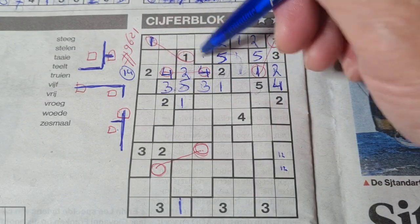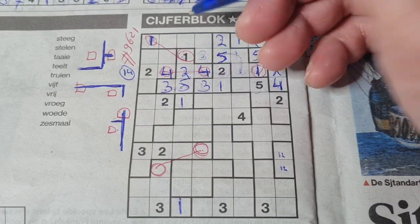I think this box should be a 3, because it can be 1, can be 2, should be a 3, can be 4, can be 5. Yes, definitely a 3.